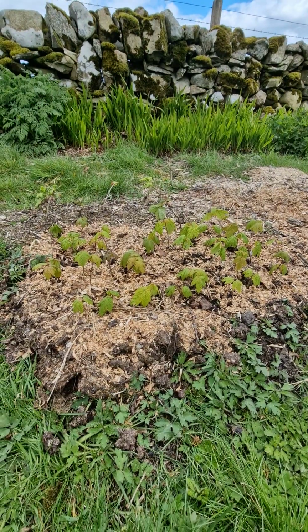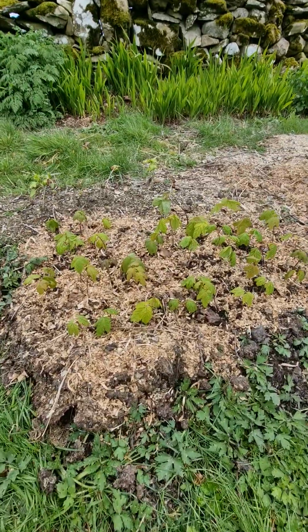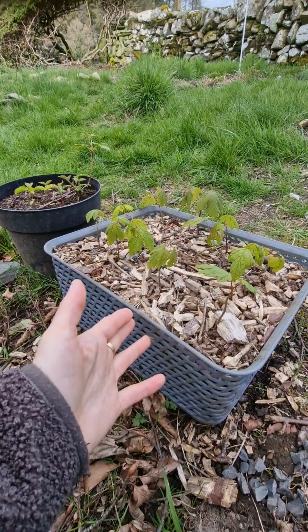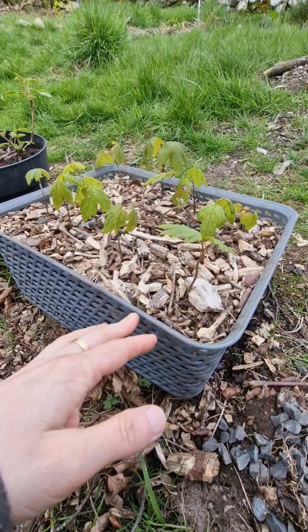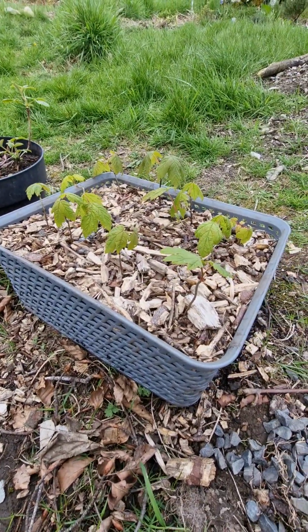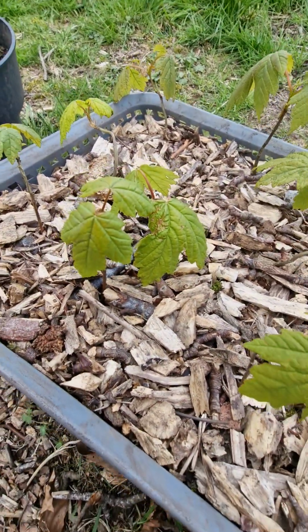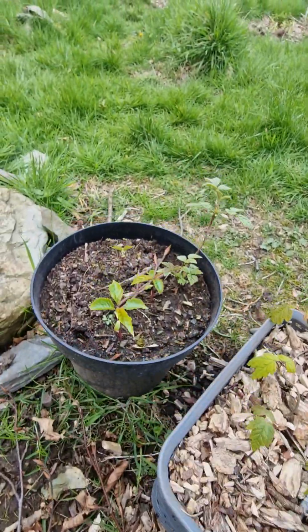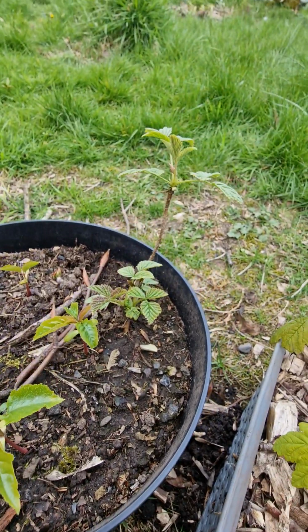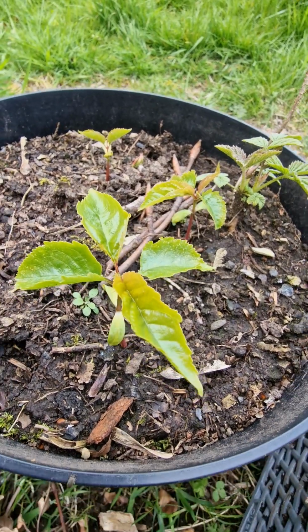The sycamores, which I took from the garden and planted here in a more observed area. I have some in here, but this tray slash pot might not be deep enough for the sycamores, but for now that will have to do. Here we have the wild cherry and a blackberry behind. 4 wild cherries.